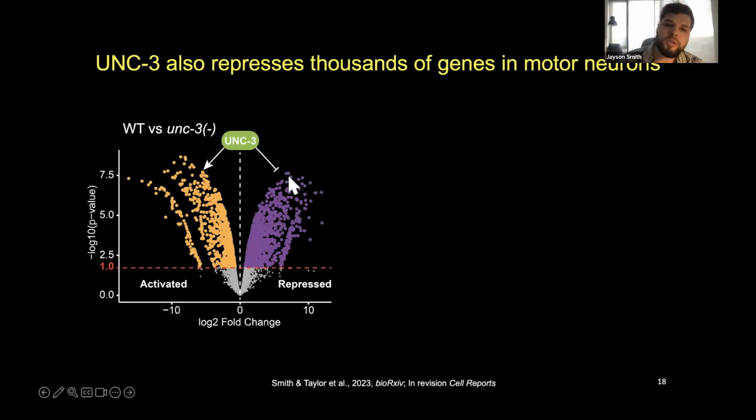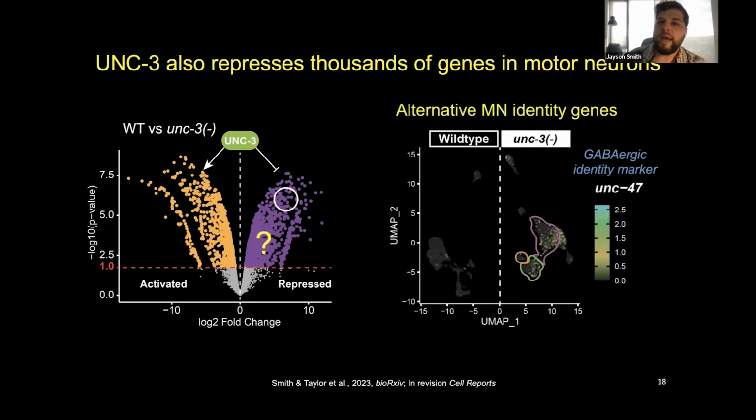But the RNA-seq also suggested that UNC3 has a major repressive role and that it represses thousands of genes, which were undetected before using a candidate gene approach. So I was really interested in understanding what these genes might be, and I decided to look closer at them. One of the most interesting findings is that among these genes are genes that encode alternative motor neuron identity features. For example, cholinergic motor neurons normally do not express alternative or GABAergic identity markers. And when you lose UNC3, we find this massive ectopic expression of these GABAergic markers.